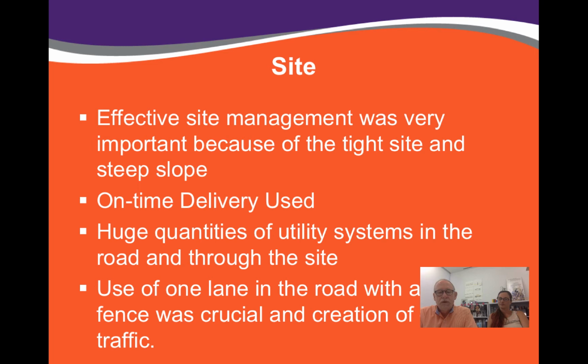We also had to deal with, again, being an urban site. This was not a green field. It had been utilized for other things in the past, and there were large quantities of utilities that crossed the site as well as out in the road, and those had to be dealt with initially in order to begin the work of constructing the new facility itself. So there was some complex planning, logistics was very important, and figuring out your steps to go through schedule-wise to accomplish the various things.